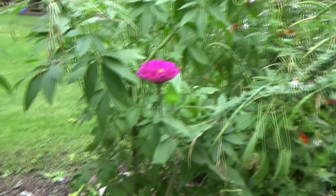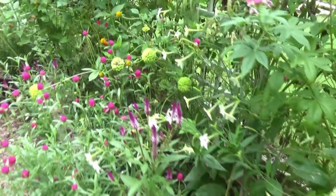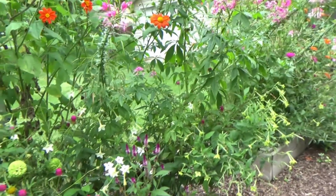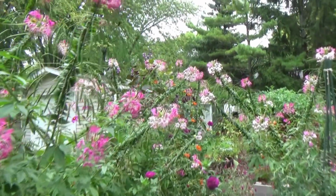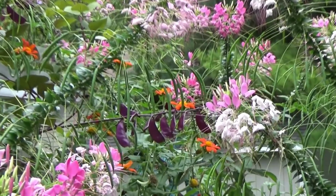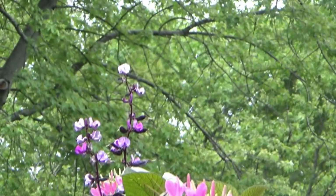Oh, and Nicotiana. I just love Nicotiana. And when you think about these two gardens here, oh, the hyacinth bean vine too, but I think I'll probably put it in a different area where you can see it a little bit better. But right now, those seed pods are beautiful. And so is the flower.